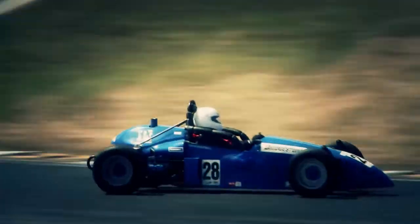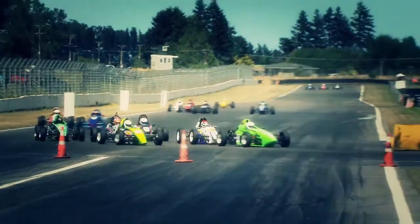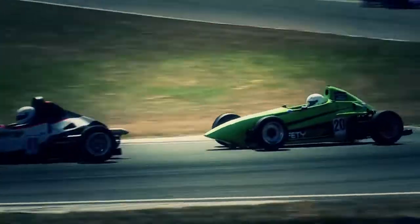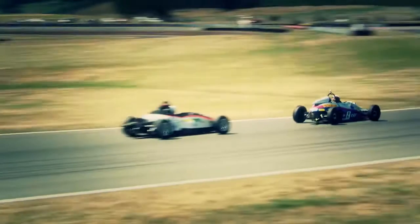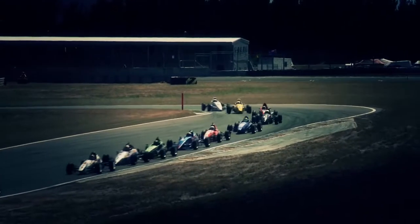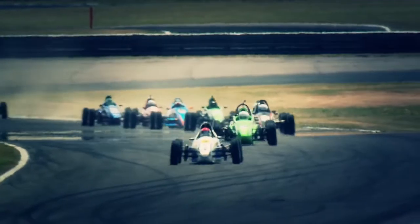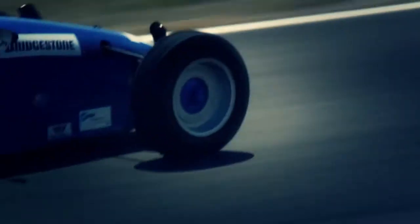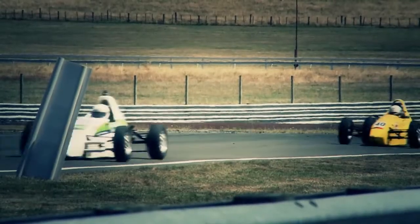Formula First has been the breeding ground for New Zealand race champions for many years, thanks largely to the efforts of Dennis Martin and his Sabre Motorsport team, who run the annual Speed Sport Academy Scholarship Program. Shane Van Gisbergen, Mitch Evans, Nick Cassidy, Richie Stanaway all cut their teeth in this class before heading to the international stage. The cars may be slow, but the regulations keep this class incredibly even. The result is that all the competitors have the opportunity to learn and race incredibly closely, just as it's always been in this class of racing.